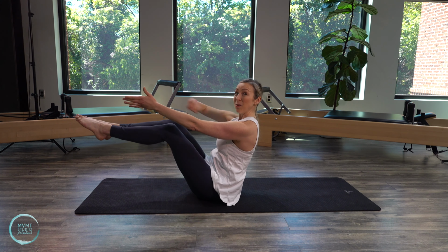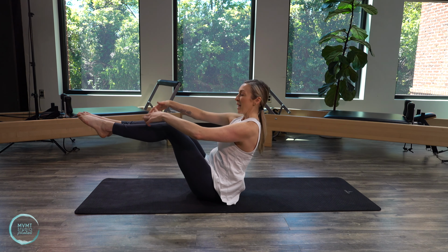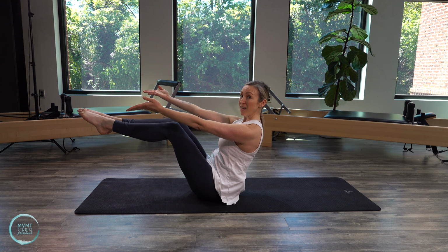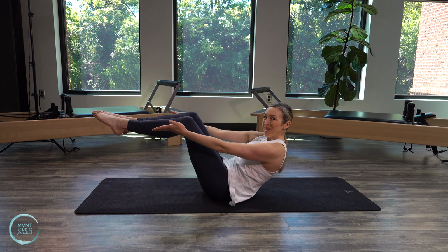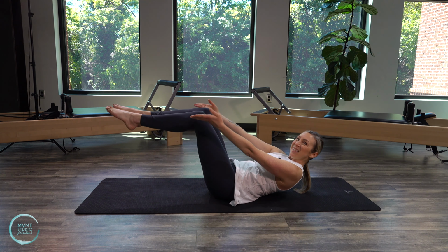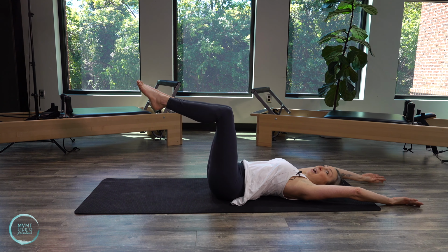Good, now either stay with that version or try this next one if you're ready for a little more. Keep the legs in the tabletop position here as you roll down all the way. This is more challenging. Make it nice and slow. Inhale here, arms lift back. And then exhale, chin to chest. Last one as we roll it all the way up.